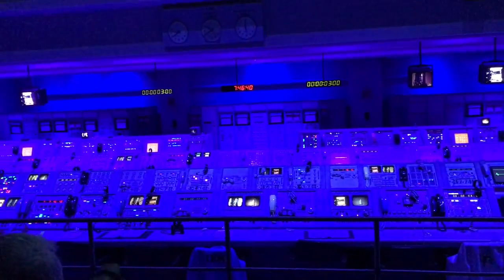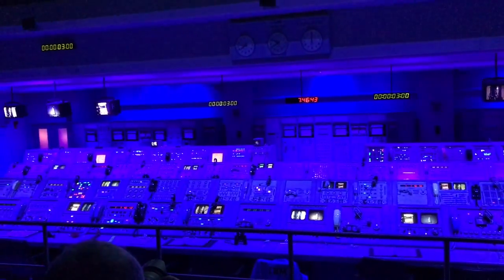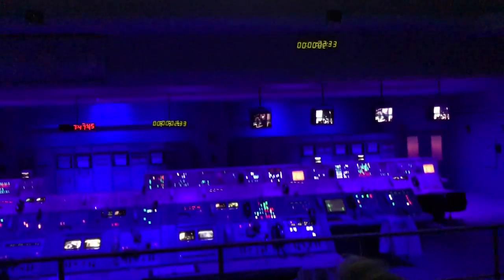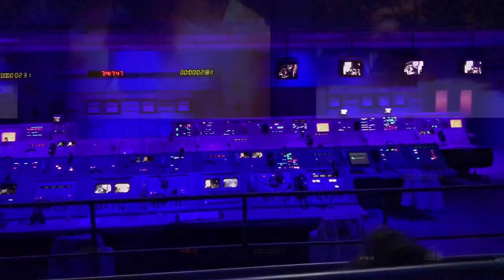Mankind is about to leave his planet behind and journey to another. Once we do get the final command, the various tanks within the three stages.